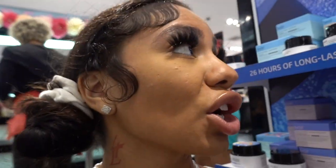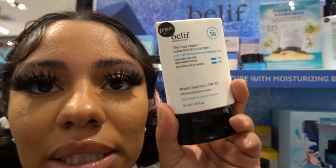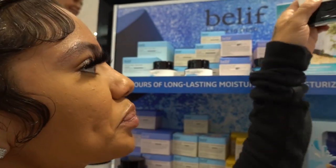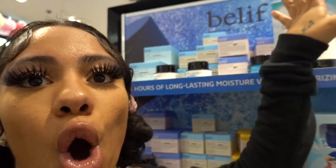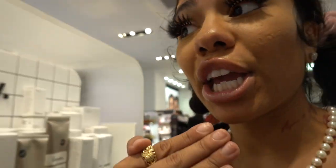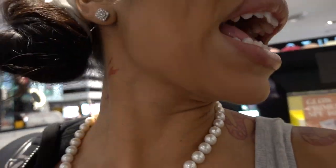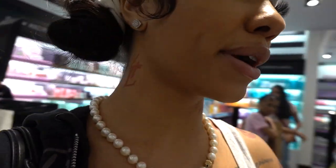Almost everything and anything, all skincare products and anything that is like a good brand. For example, skincare products, this brand Belief is a good brand. They have a whole selection of that. They got The Ordinary. I used to use this brand in my other skincare routines and stuff, but I had to stop using this brand because it broke my face out, so I couldn't use that no more.